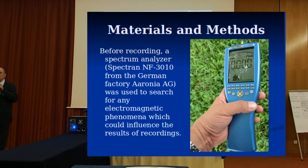I have to say also the cost, for who wants to follow this methodology. It's €400. But it's not too much. Let's pick the other device we have normally.